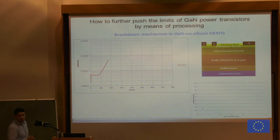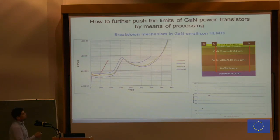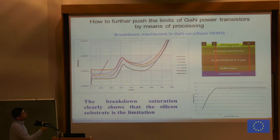If you increase the gate drain distance, you increase the breakdown. This is not a great layer because you have this bump here, which is obviously solved, but it doesn't matter for this example. You keep increasing the gate drain distance, and you keep increasing the breakdown up to a certain value. You can see here that with 10 micron, 15, 20, 30, you always have the same hard breakdown, a strong saturation. Actually, the breakdown occurs at the buffer silicon interface. This really shows that your weak point is actually the silicon substrate.